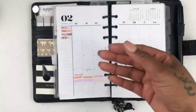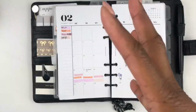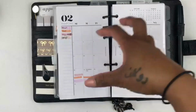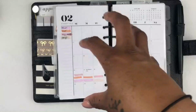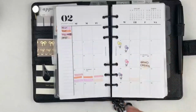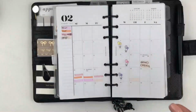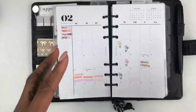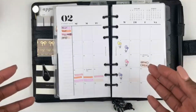I know a lot of you wonder, how do you function with more than one planner? It just works for me, because if I had my personal stuff, my budget, my Etsy shop, and my faith stuff all in one planner, it would just drive me crazy. I like to, I can never say this word, compartmentalize every area of my life. It just works better for me.